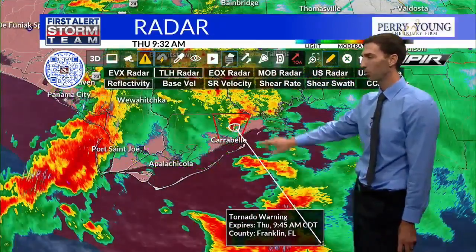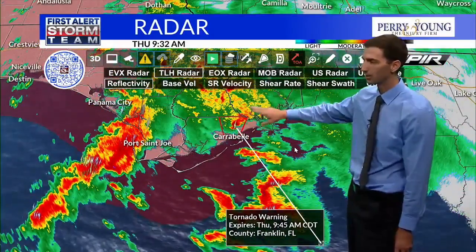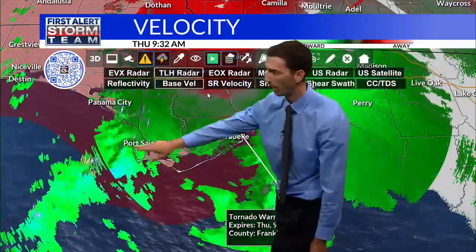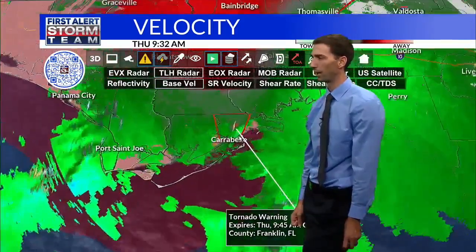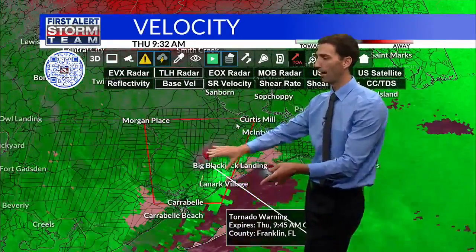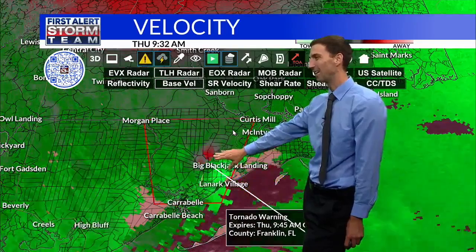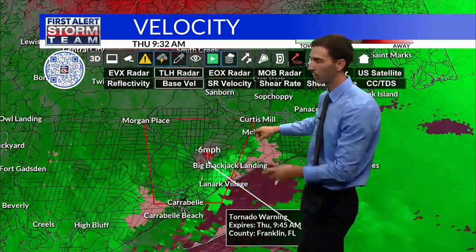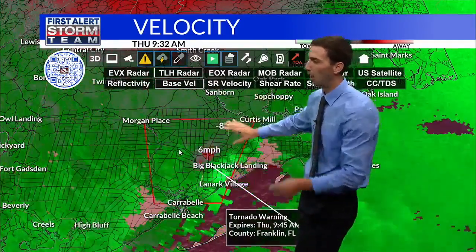Again, this is a tornado warning that does go until 9:45 Central Daylight Time for Franklin County. This is moving off into the north and east, but we do have some embedded rotation in this storm as well. That's going to be working toward Cape San Blas. Zooming in on that rotation, you can see that too is strong. But right now, what we have is this rotation just on the north side, Pine Log, Big Blackjack Landing. That's where the rotation is. This will be moving toward Curtis Mills, McClintry, Sanborn, Sopchoppy. Those locations are where we're going to be heading with that overall rotation.